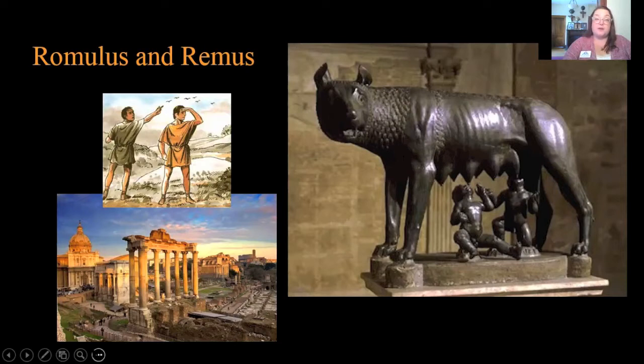So they found the perfect location. The river was close. There were 7 hills. They thought it was perfect. But they argued about which of the 7 hills their city should be built on. And they decided that whoever saw the most birds would be the one to decide which hill to build the city on. And Romulus saw the most birds. Seems like a silly way to solve an argument, but they thought that that showed the favor of the gods.